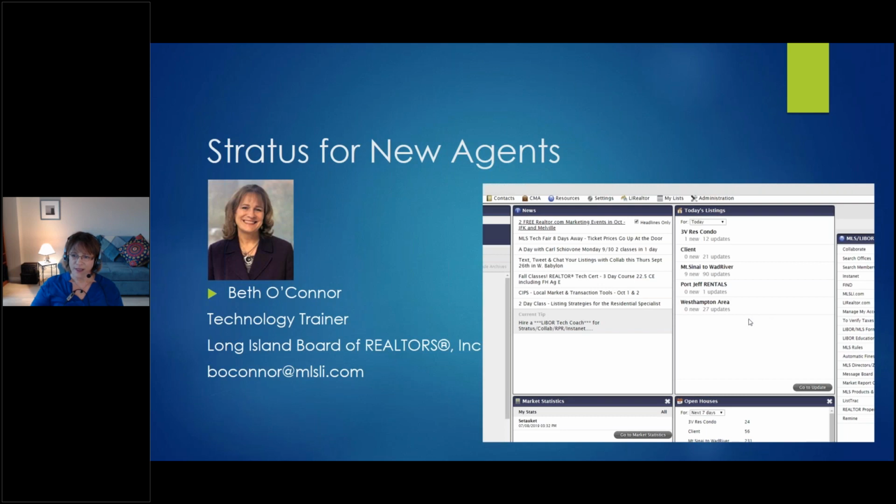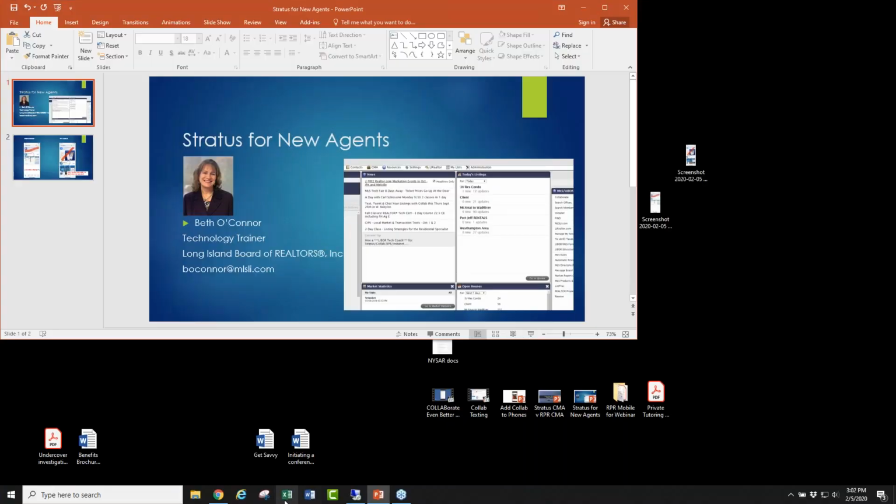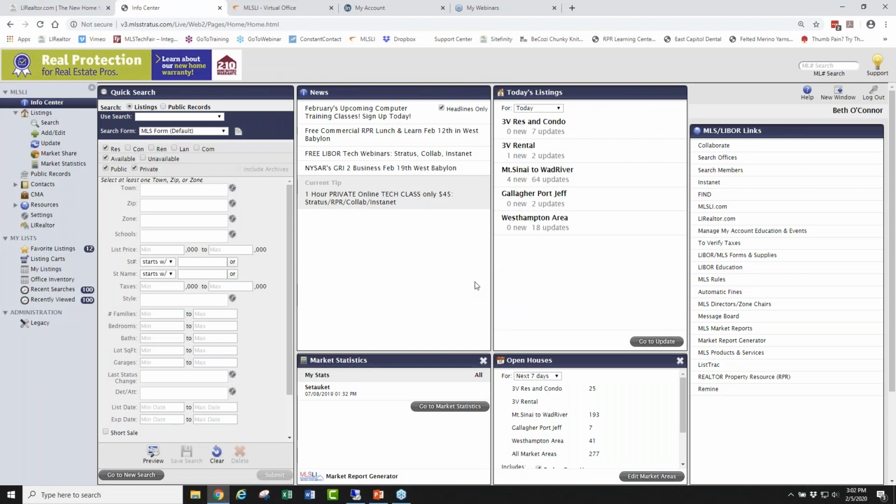I'm going to get this webcam out of the way, and we're going to get started. All righty. So you can see I've logged into Stratus here, and there's really so much to cover with only an hour, I want to make sure I highlight the most important things.